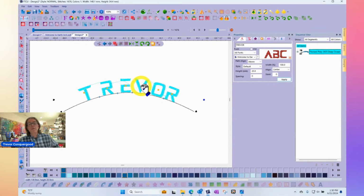But the gold handles allow you to take the one letter and move it without touching any of the other letters. So now you can move it around, and you can move it off your baseline to be higher or lower or whatever it is, just side to side. And it won't affect any of the other letters. You can just do the one. You can rotate one letter if you feel like it needs to be slightly rotated, but that's how you can customize the layout.